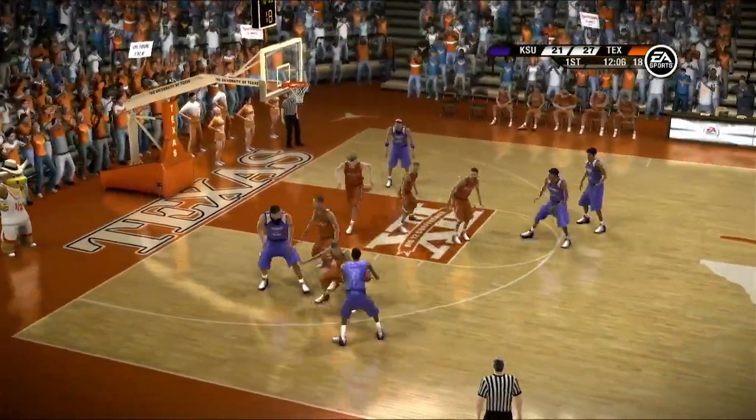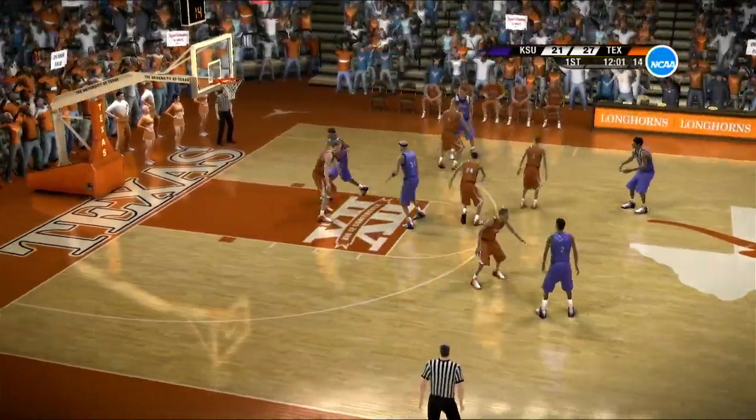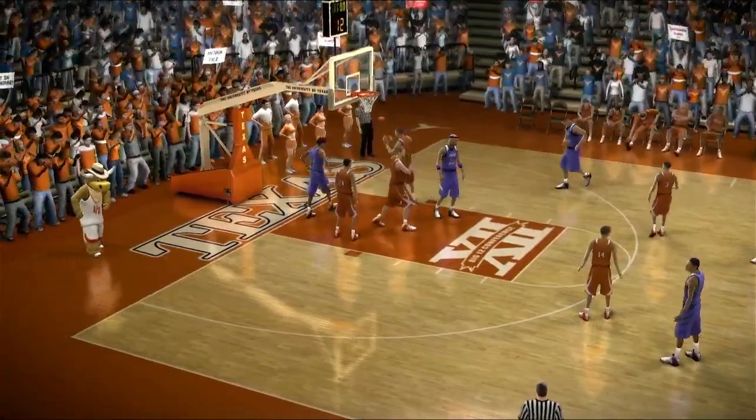There's a double team waiting there. Here's a flash from the high post. Ooh, look at the shot block. We got some contact. Nice hops.